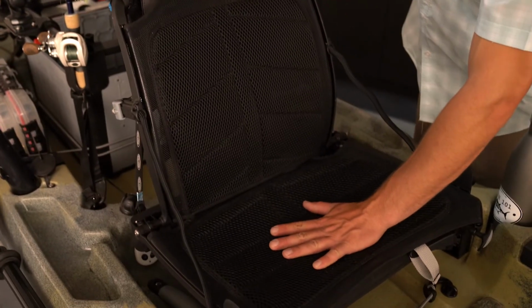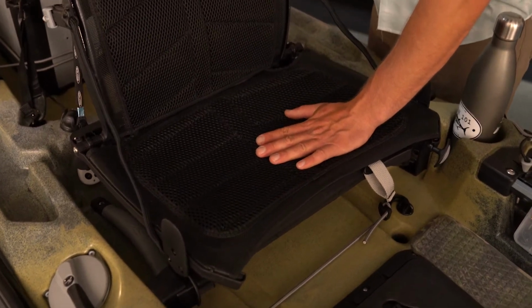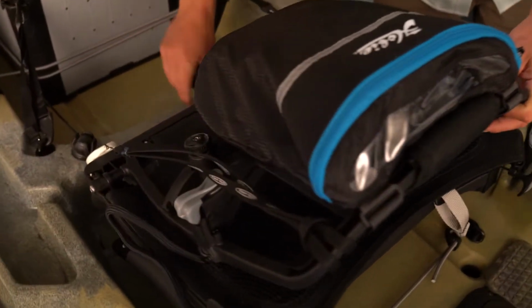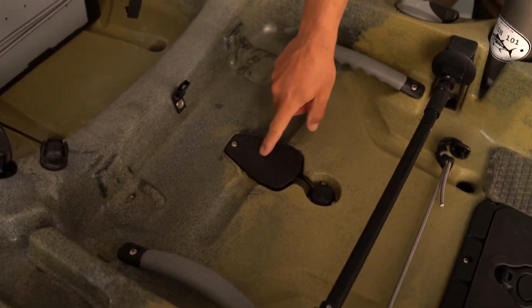The Vantage CTW seat. The reason it's CTW is the W stands for wide. It's 1.5 inches wider than the regular Vantage seat. And actually, if I take this seat off, you can see underneath where the Guardian scupper hole comes through right here. So I'll put this back on.